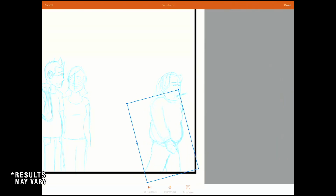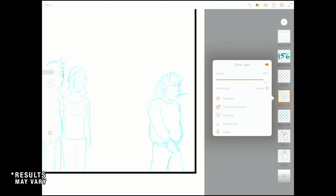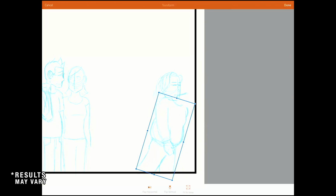I have to do it twice, otherwise just rotating a little bit, the snap is going to work against me. But maybe a little bit of a forward tilt. Is it the leg that's the problem? I may be overthinking this, as I have a tendency to do.